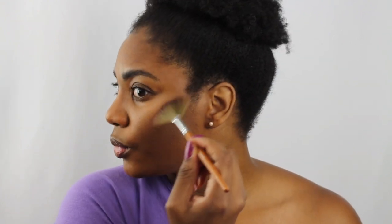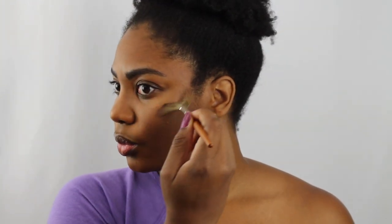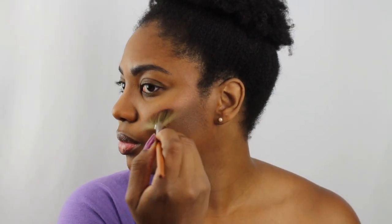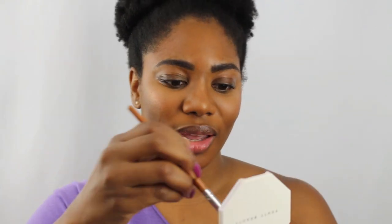Ooh, it's so pretty. Oh my gosh, it's so pretty. This color is even prettier than I thought it would be. These look so good. The rose gold is coming through. Oh my gosh. I really like gold highlighters on me, but this right here, Riri, you knew what you were doing, girl. This right here is so good.